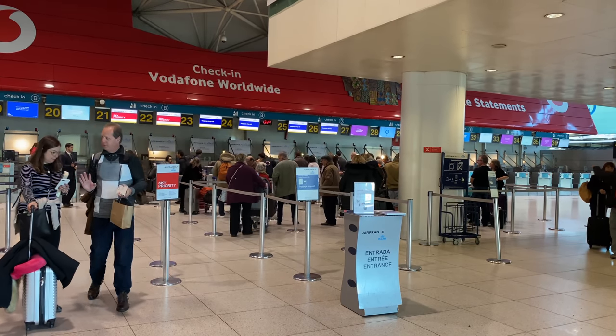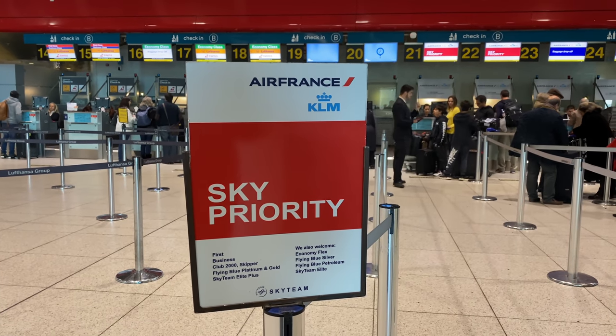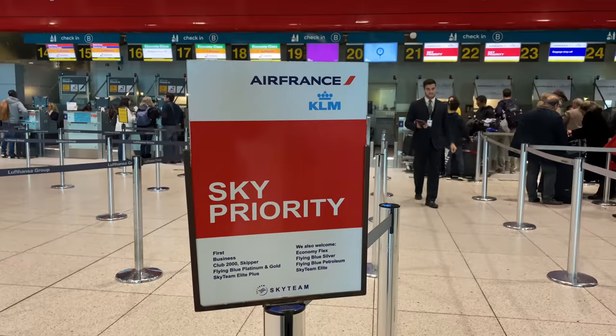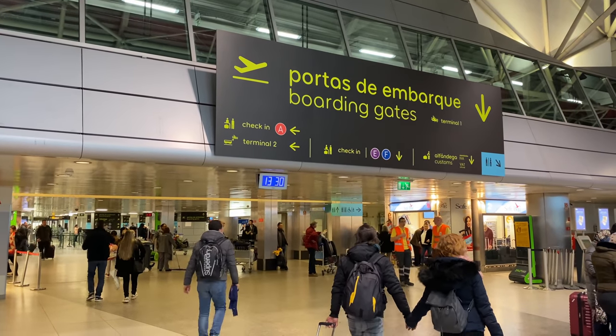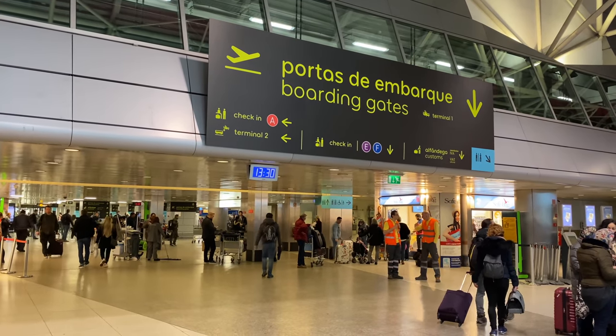I'm now at the Air France KLM check-in counter. The economy class lane is quite long, but fortunately Qantas and Air France KLM just signed a deal. As a Qantas Gold member, I can now use priority check-in with Air France KLM. Check-in was quick and easy, now I'm going to security.